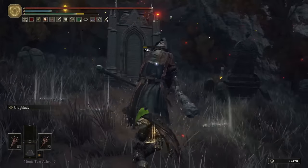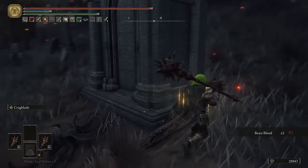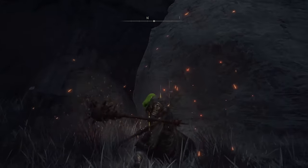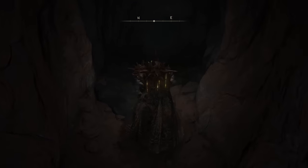As we're here, we may as well also visit the Sellia Hideaway. So start heading back to the church, and when you get to the gravesite, you'll be confronted with this battle mage enemy. Take him out, and then pretty much directly north on the other side of the large gravestone, you can hit this invisible wall and you'll be in the Sellia Hideaway.